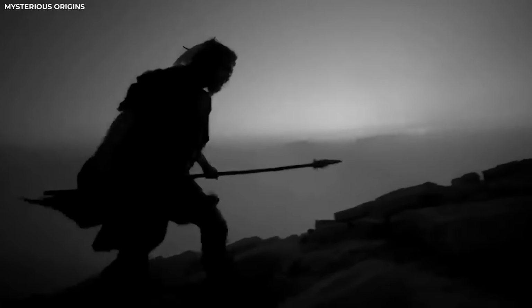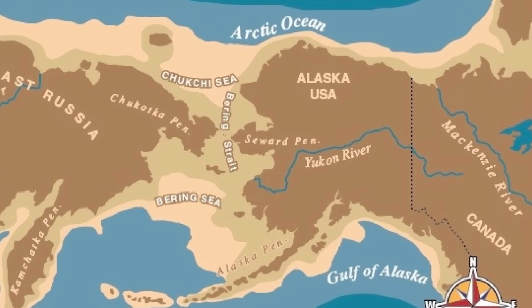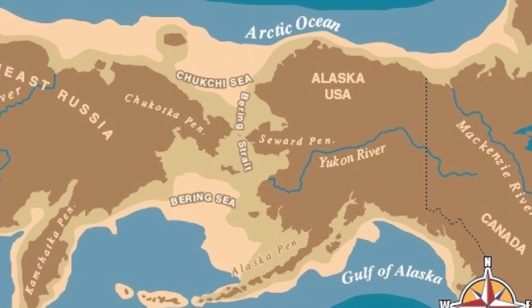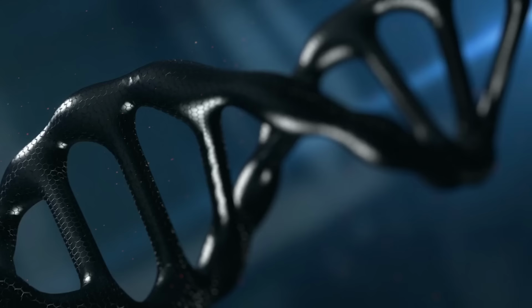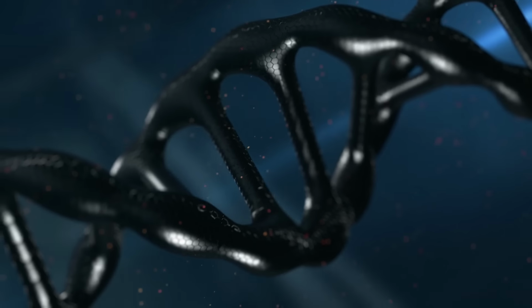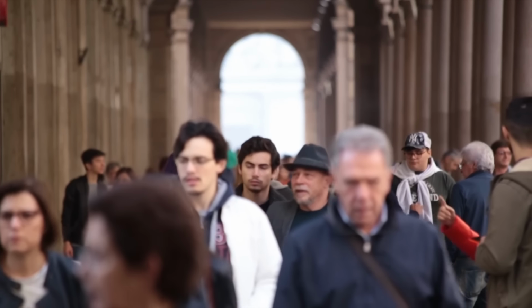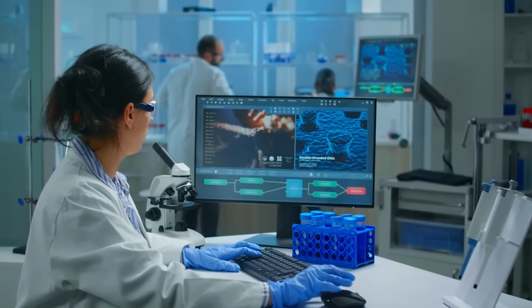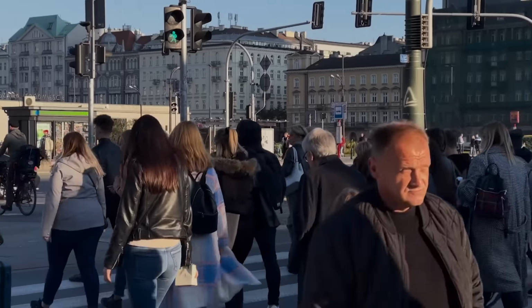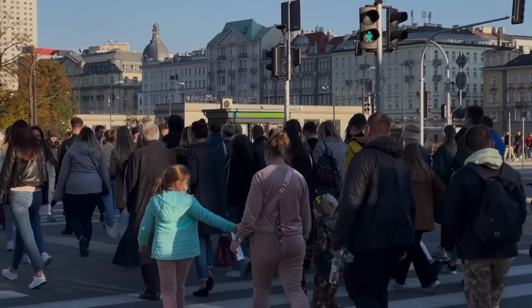The common theory is that the first people to arrive in the Americas came from northern Siberia, crossing the Bering Land Bridge thousands of years ago. But Crawford's genetic results tell a more complex story. His DNA reveals patterns that challenge earlier ideas and open new questions about how humans spread across the world. This discovery is not just about one man's family history. It offers new insights that could change our understanding of global human migration.